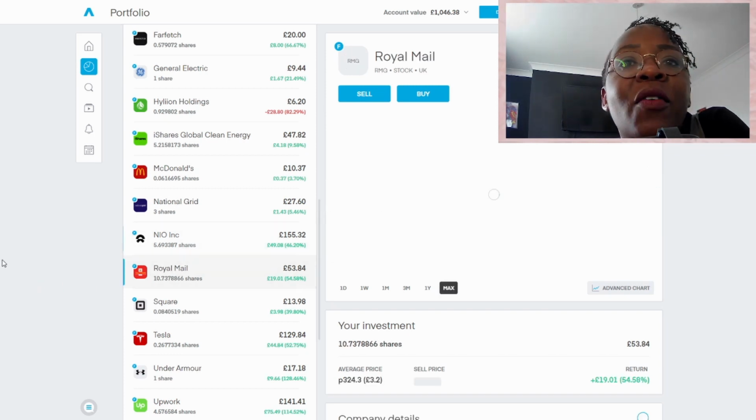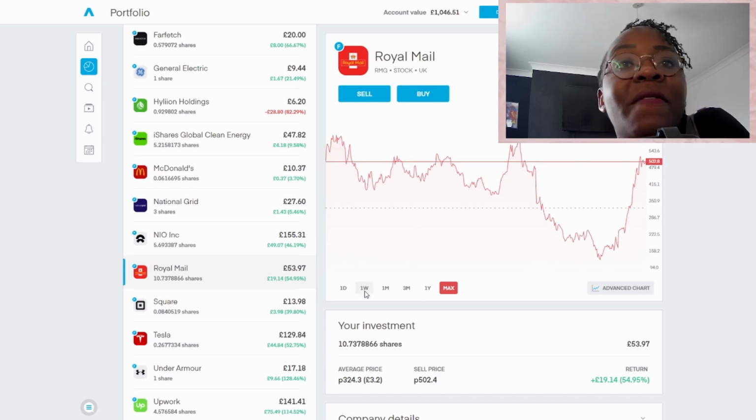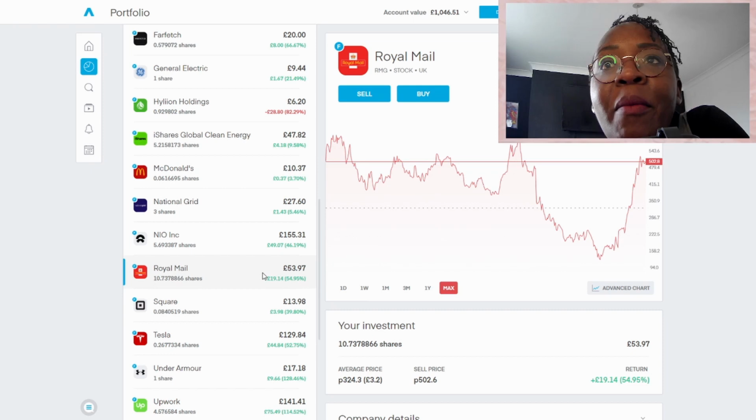Then I've got 10 shares in Royal Mail, and my average price is £3.20, and each share price is currently worth £5, and so I'm up 55%. So super happy with that one.